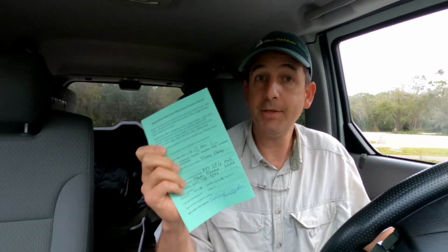They'll give you the code to the gate so you can get in and park, but you have to keep this pass with you at all times, and then you have to return the pass back to the ranger station by 5 o'clock today. So that's the deal. All right, off we go.